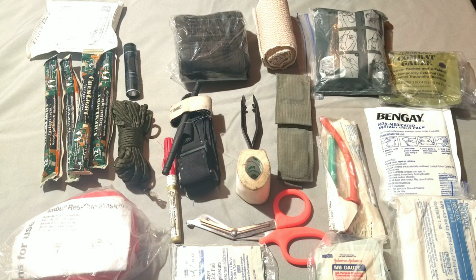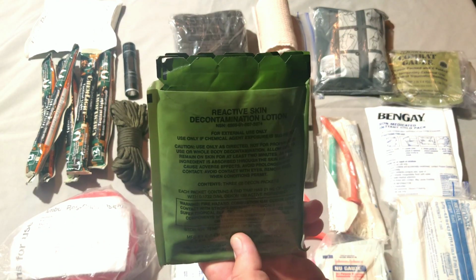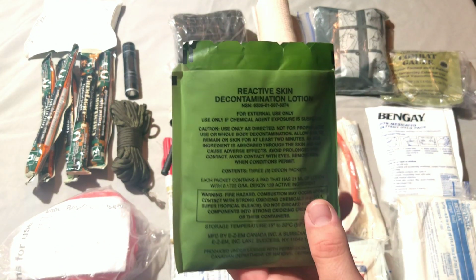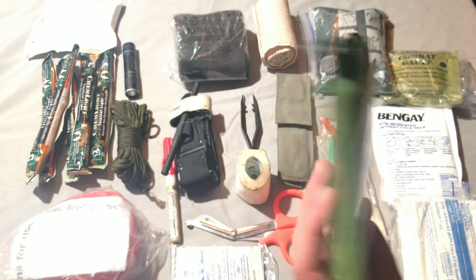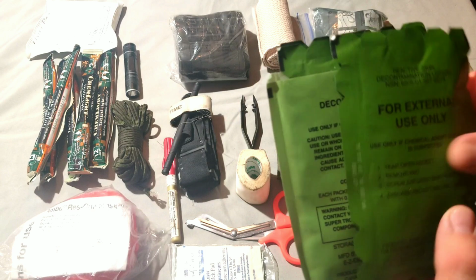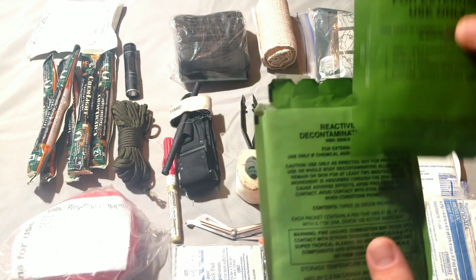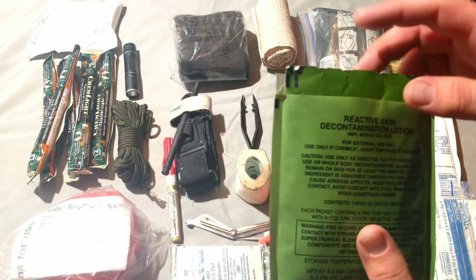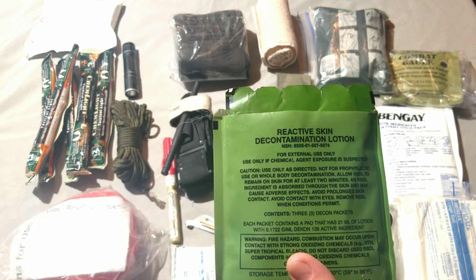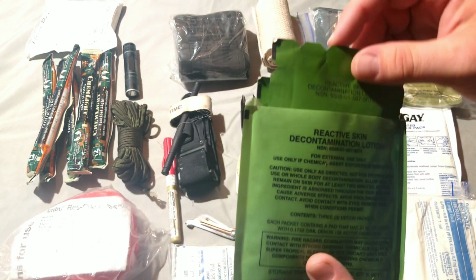And then for all those SHTF people out there that really want to get hardcore with it, oh, look at that, another glow stick. Never have too many glow sticks. This right here, a lot of people know from the Army, Marine, Navy. I think everybody uses it in the military. These are reactive skin wipes. They're for decontamination. It's a lotion type base. It's used for CBRN, chemical, radiological, nuclear, and biological type stuff. So this works really good with something like that.